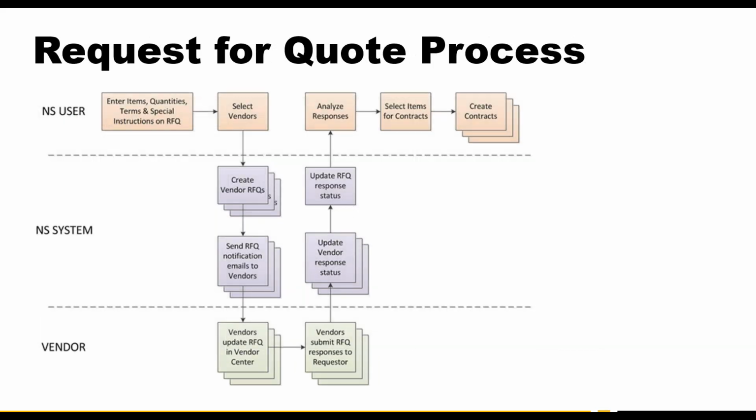So this is the detail. Here you can see in the first swim lane the NetSuite user entering items, quantities, terms, and special instructions on the RFQ transaction. We're selecting a vendor. And then in the second swim lane, you can see how the transactions and processes are managed in the system.